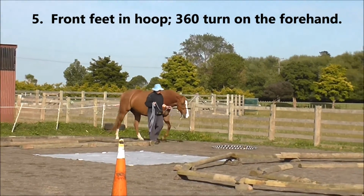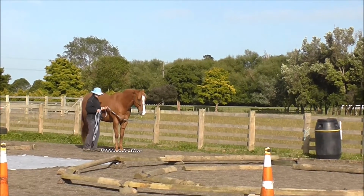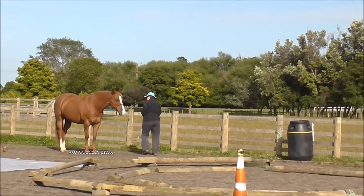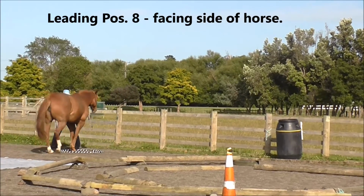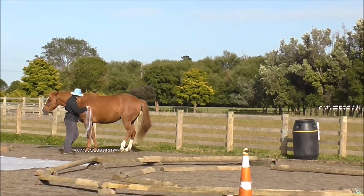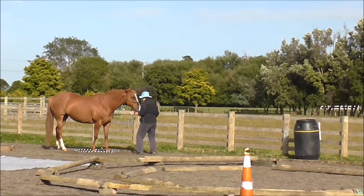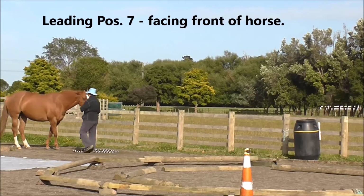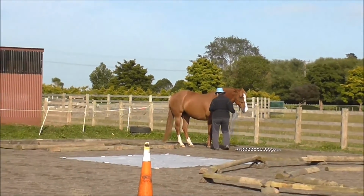We're heading for number 5, which is to put the front feet into the hoop and to do a 360-degree turn on the forehand. And now I'll be in leading position 8, which is facing the side of the horse. We lost 1 mark there for touching the hoop, and still leading position 7 as I ask her to back out of the hoop.